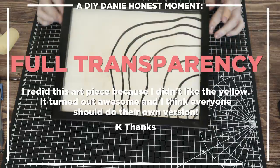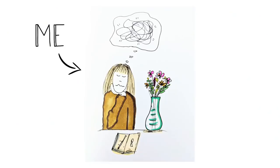Okay, before we move on, full transparency, I didn't really end up liking the yellow paper after it was all said and done, so I did end up recreating this on an off-white craft paper. Listen, it happens, okay? I change my mind all the time. Those drawings when you see the lines kind of noodling around in the thought bubble, that's my head all the time. There is one thing that is bugging me.